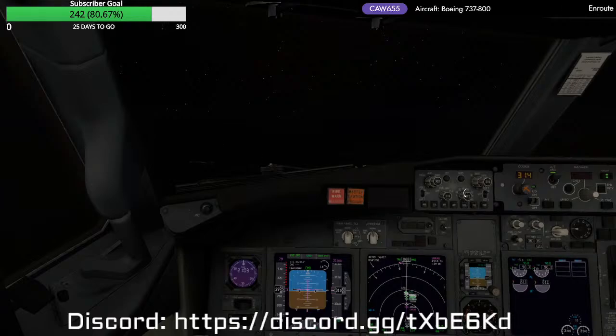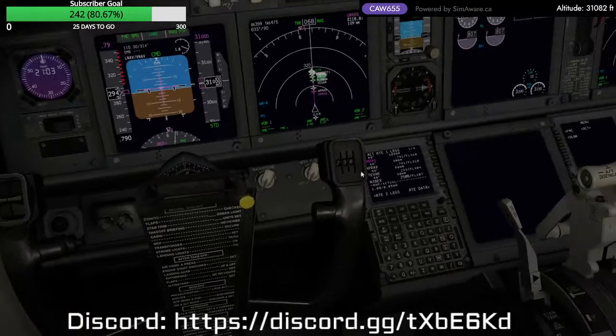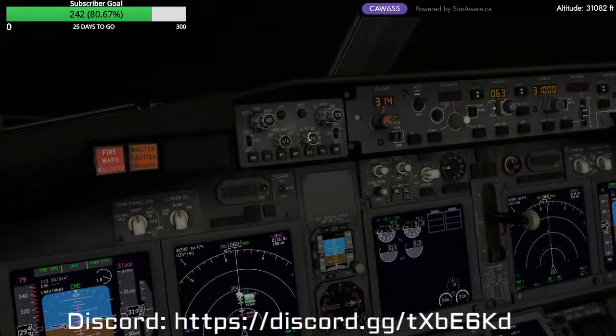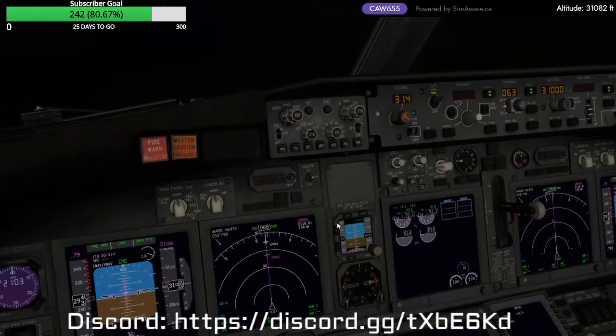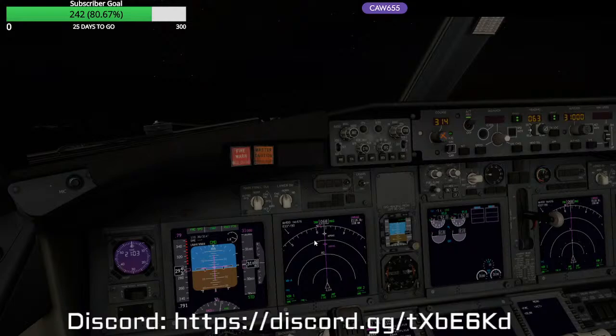Now, we should be descending very soon at Teva. Be bringing that down. But yeah, we'll have a little bit of traffic along the way.